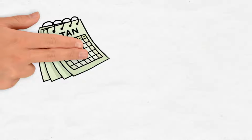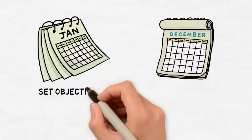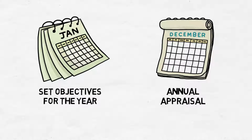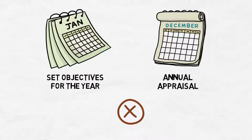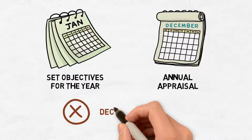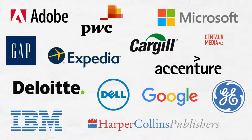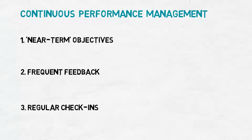Well, many companies are still entrenched in traditional ways of managing performance, based around setting objectives at the start of the year and reviewing them via an annual appraisal. But studies have found that this approach doesn't actually improve employee performance. In fact, in 30% of cases, annual appraisals actually result in decreased performance. This is why leading organisations have abandoned annual appraisals and have adopted the 3 principles of continuous performance management instead.